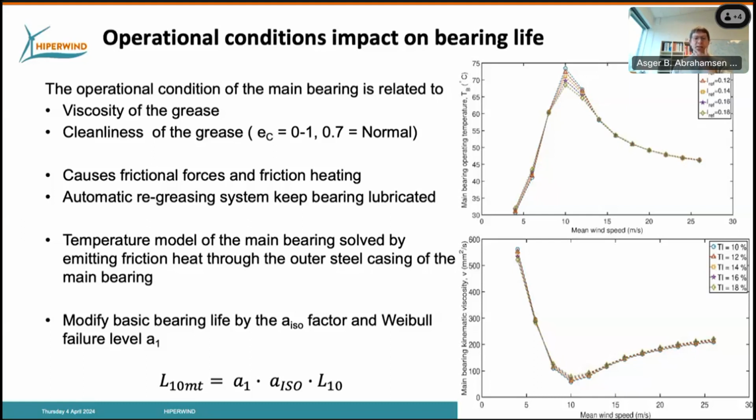Below, you can see the equation saying this: the modified life is the original L10 life, but now we need to multiply it by this ISO factor, taking into account the viscosity, the temperature, and so forth. We can also multiply it by this A1 factor, which lets us change the reliability level of the L10, because the meaning of L10 is that 10% of a fleet or ensemble of bearings is expected to fail when you reach this lifetime. So if we don't want 10% of the population of bearings failing, we can change that to 1% or to 50% by changing the A1 factor. But we will come back to that.